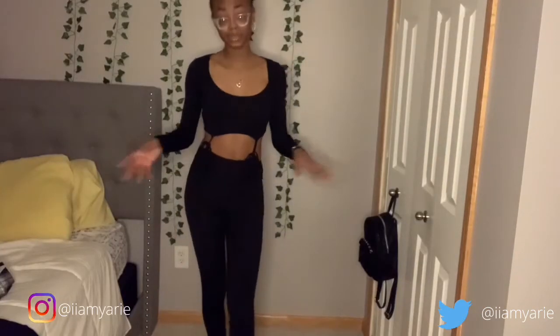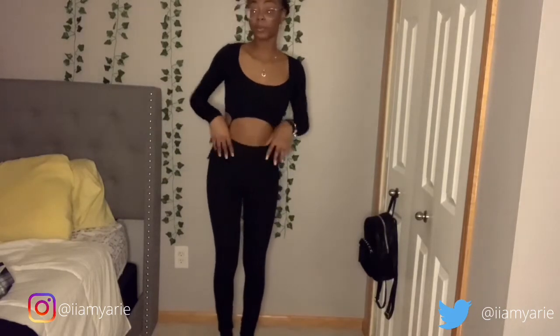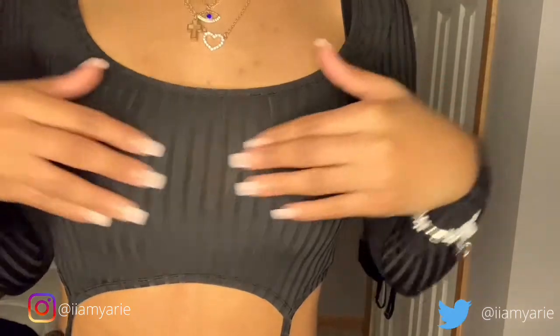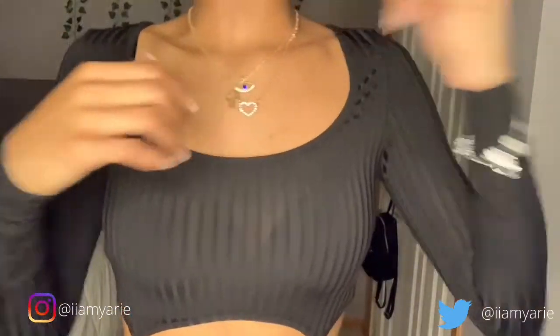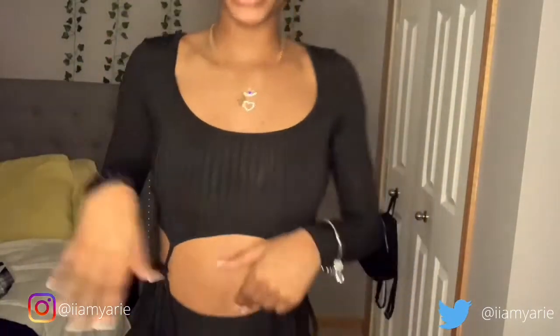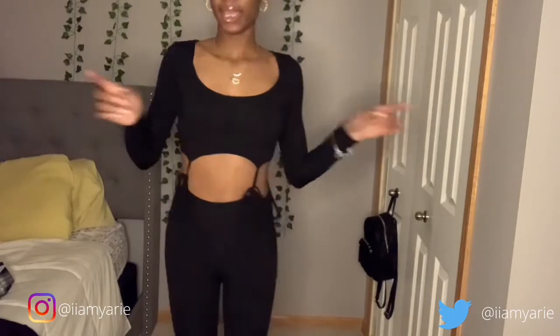I got this two-piece just so I could wear it with my Air Force Ones. It's kind of see-through, kind of. Well, it is see-through. So make sure you wear some black, no black under there, honey. But yeah, this is cute. And let me just put my Ones on so y'all get the fit.